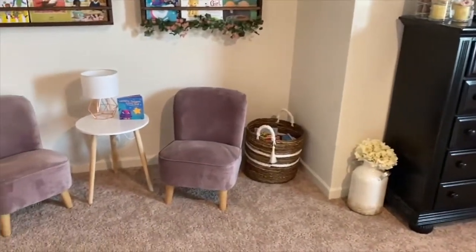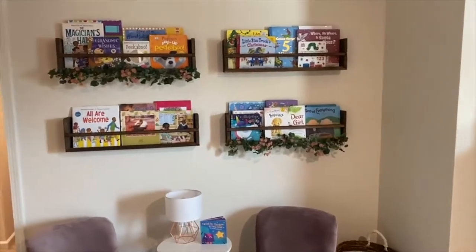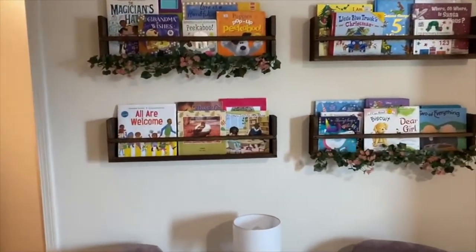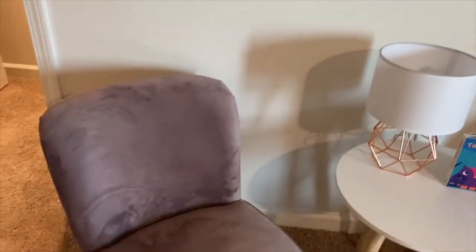Her reading nook is my favorite part of her bedroom. The table, lamp, and floating shelves were all purchased on Amazon.com. Her accent chairs were purchased on Wayfair.com.